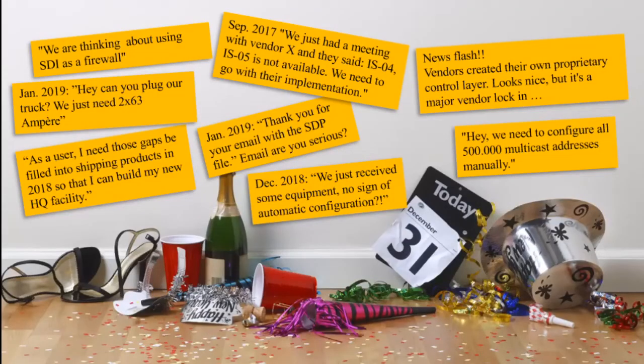So I dare to say that the first installations did suffer a lot. But on the positive side, they provided a lot of learnings. Now we can put a few posters on the wall here. Newsflash: vendors created their own proprietary control layer. Well, it looks nice, but it's a major vendor lock-in. We're not capable of building something multi-vendor. That's quite strange. Another example: hey, we need to configure all 500,000 multicast addresses manually.